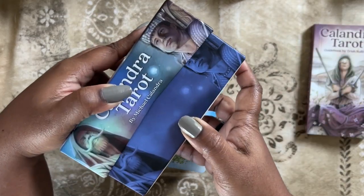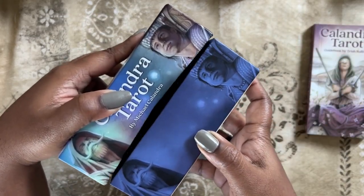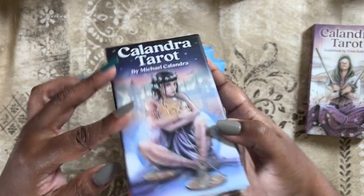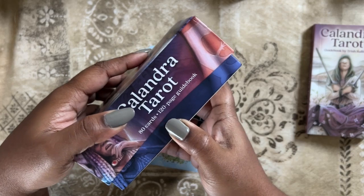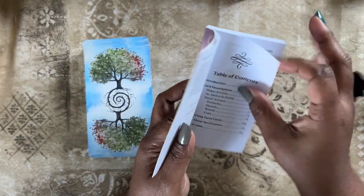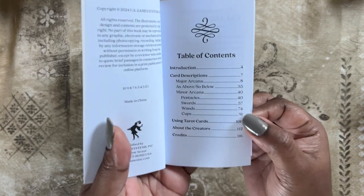This was fun when I opened it and I saw the duality there, and I know that they were talking about the as above, so below. I thought that was cool. It does the same thing on the other side. Hang on, let me show you. It's neat, right? Maybe I'm easily amused, but okay, so here's the table of contents.